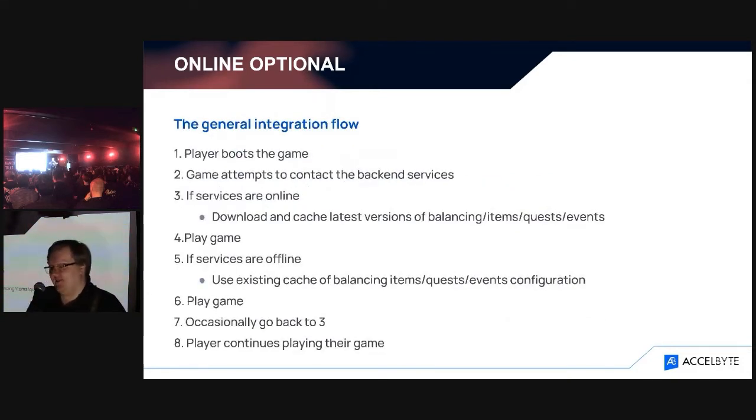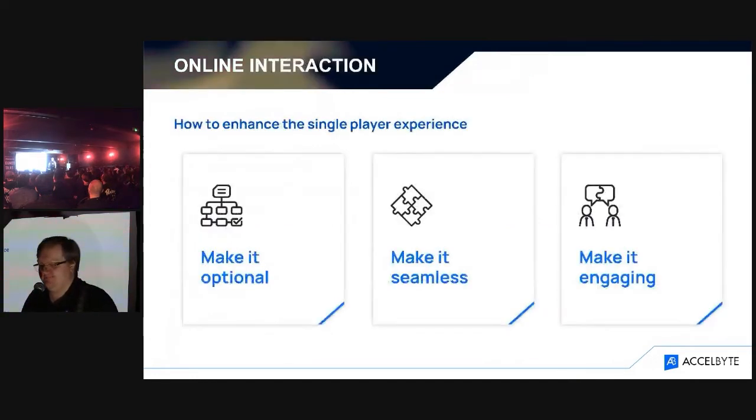So we recommend to all our players, all our clients, that their single-player game titles ensure that the game functions without ever touching a server, ever calling to the cloud. You should utilize backends to enhance an experience, but not entirely drive it. So you always follow that basic pattern. Make sure you have your basic config, copy, all the stuff you need to be able to run it locally, and then you can update your cache over time.